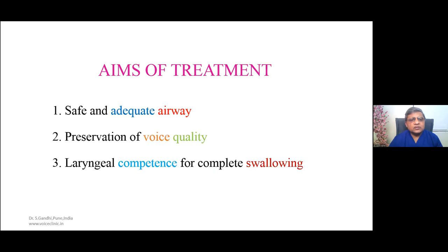Now, when the patient comes with the sole lesion of glottic obstruction because of immobile vocal folds, what are the aims of the treatment? Basically, to give them a safe and adequate airway. Preservation of voice quality, because if you have to dissect a part of the vocal cord, then how would be the phonatory outcome after the surgery? So there are some tricks which we are going to discuss further.